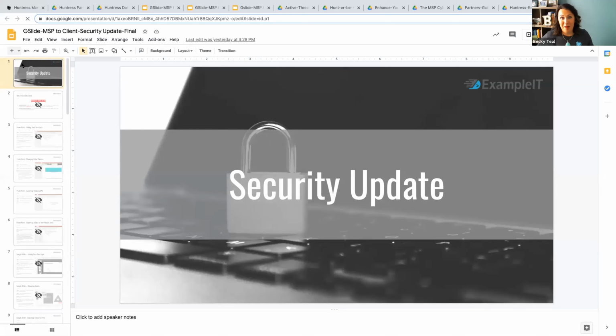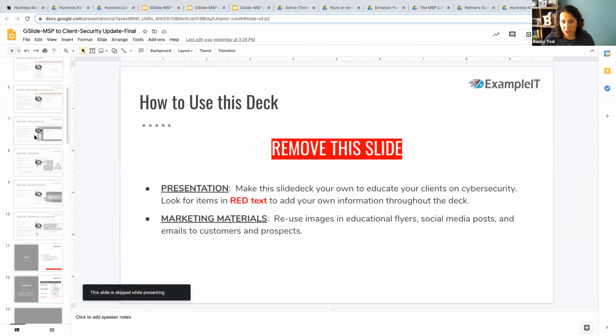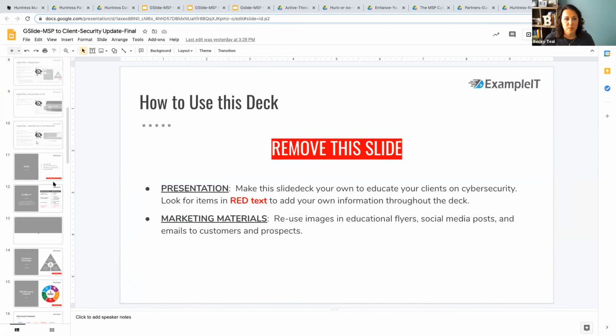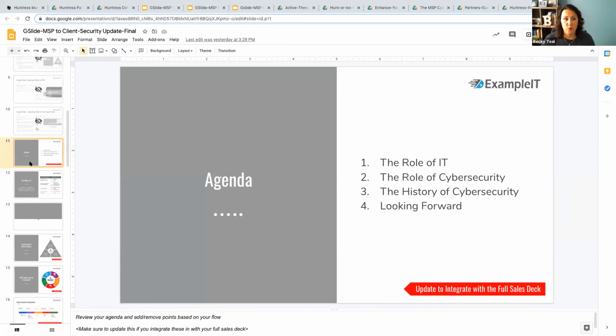The one slide deck, and again, I apologize for not having this one open, but this one in particular, the security update, was written with the mindset that you're updating or upgrading more than just Huntress, that you might be adding in a few new tools like a dark web monitor or something like that to a stack as well. So again, we do give you the step-by-step of how to use the deck, how to change out the color schemes, all of those kinds of pieces. But what I really wanted to cover a little bit here was what this deck is designed to do as well.